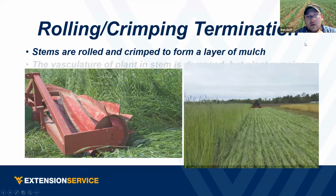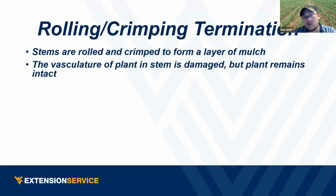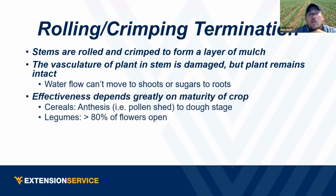It lays it down. What we're actually doing is breaking the vasculature, basically how that plant transports water and nutrients. You're breaking it off, but you're still leaving that plant intact. It's like if you're trying to use a straw and someone pinches it, that's basically what we're trying to do. But we don't actually want to cut it off from the root because then it's a little bit harder to plant into. It's a little bit tricky to do.